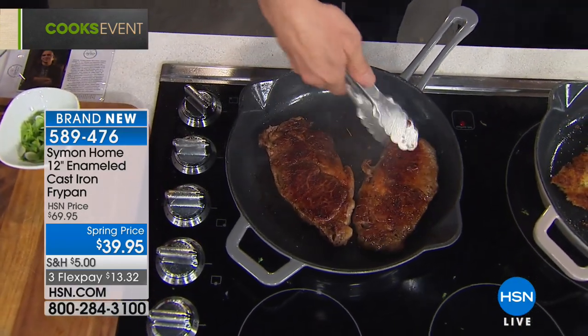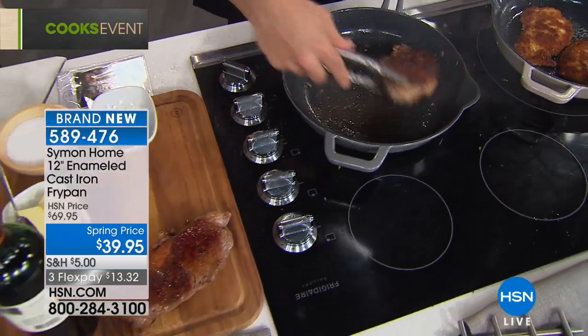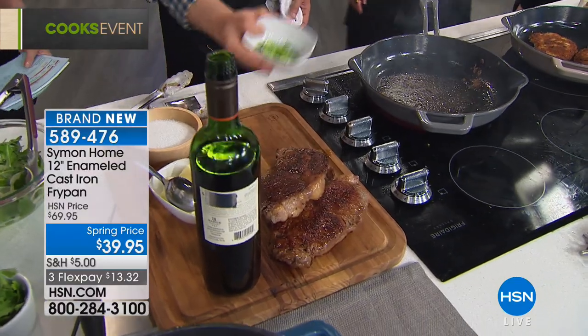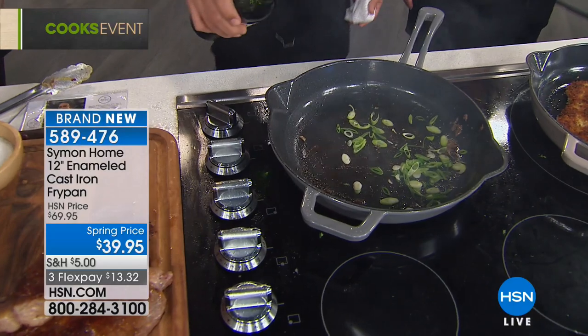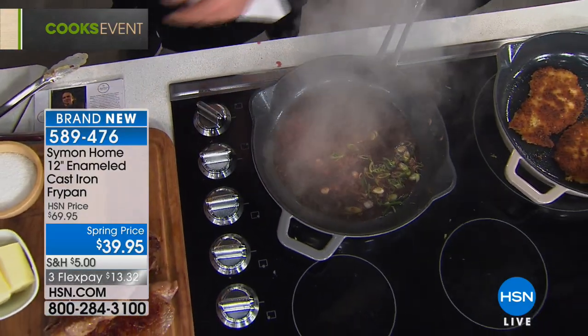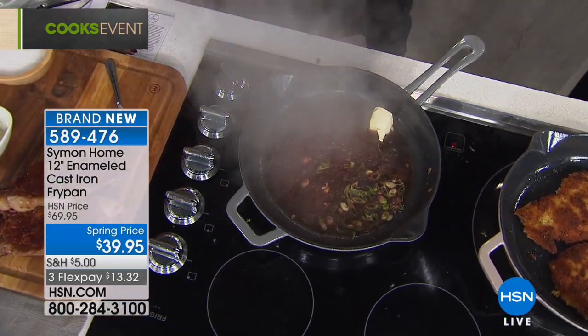So here's the other beautiful thing. In a regular cast iron pan that's not coated, to pour something acidic into it is a no-no because it breaks it down, it pulls the flavor from the pan. Here, I have red wine, I have a little bit of scallion. I can make a pan sauce right in the pan that I cook the steaks in, with all that caramelization.